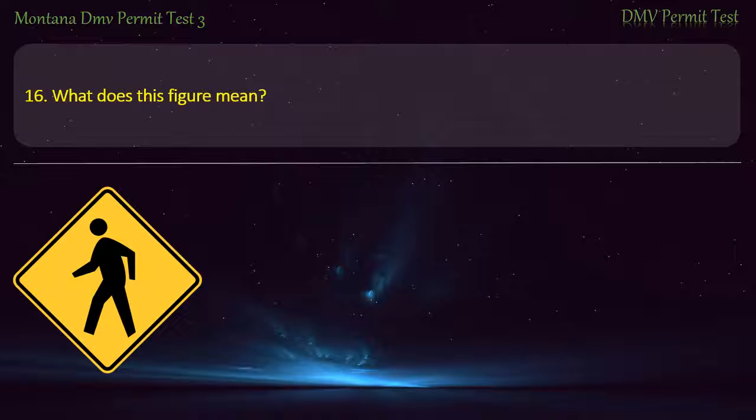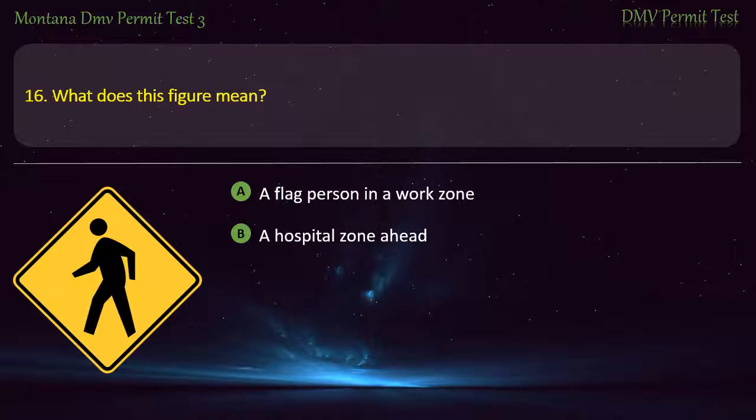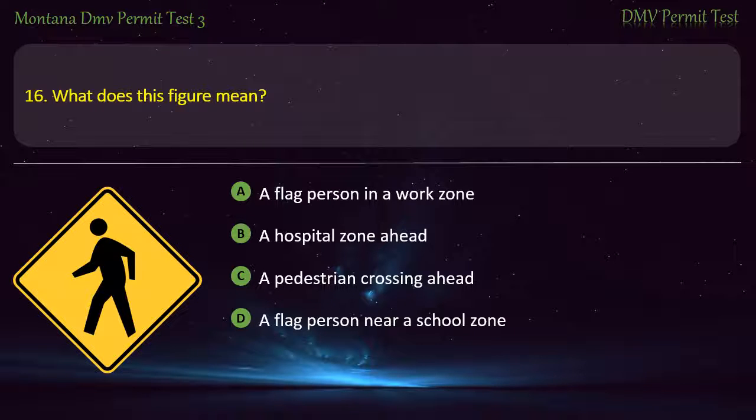Question 16. What does this figure mean? A flag person in a work zone. A hospital zone ahead. A pedestrian crossing ahead. A flag person near a school zone. Answer. A pedestrian crossing ahead.